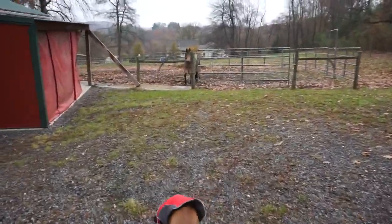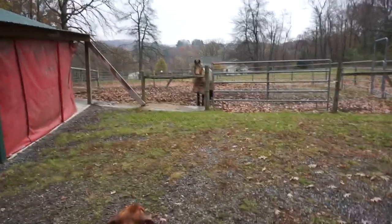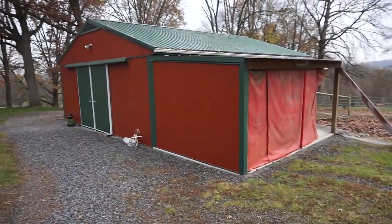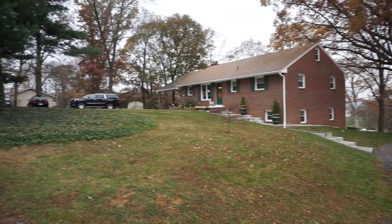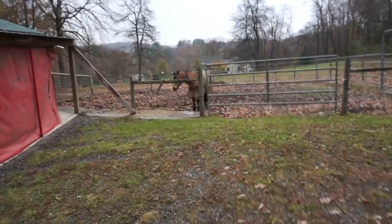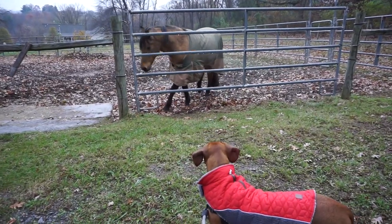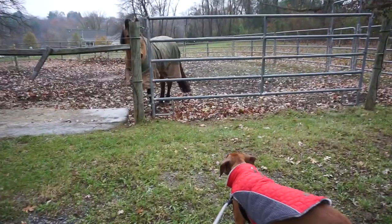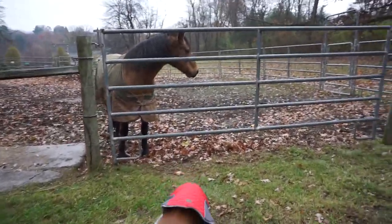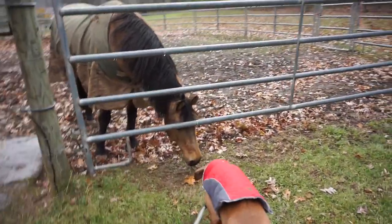Is there a horsey? But look how beautiful it is. This is literally where I would love to live. The mountains. Let's go see the horse. Can't get too close. Is that your horse friend? Stay here. Don't get too close. Oh my god, if this is not the cutest thing I've ever seen.